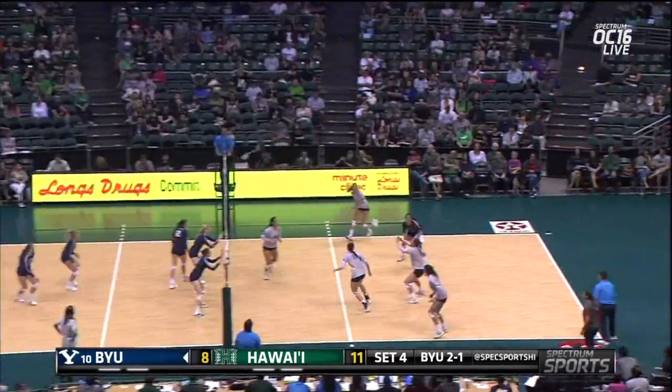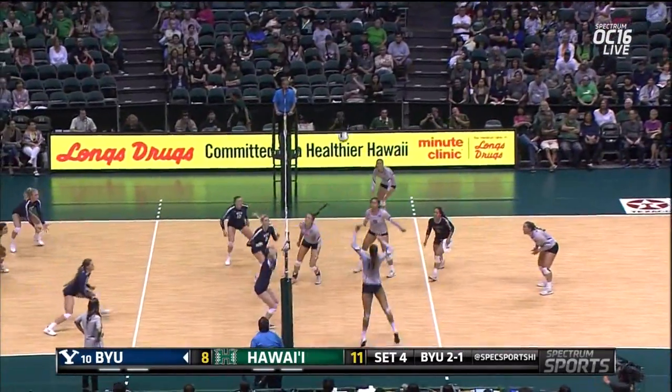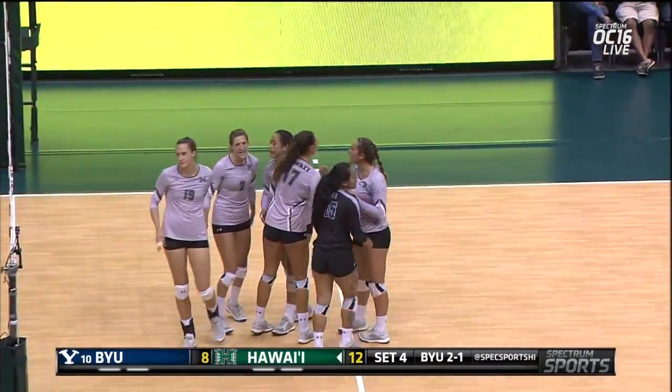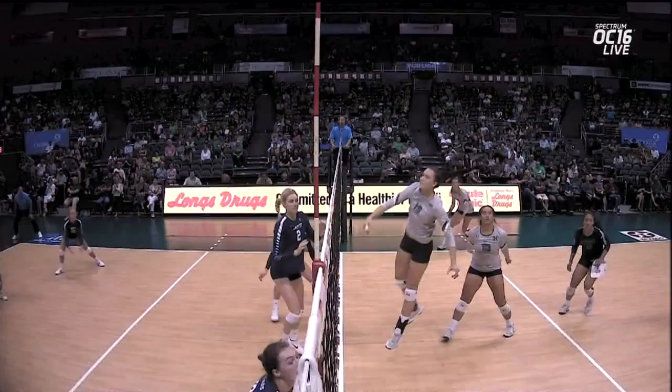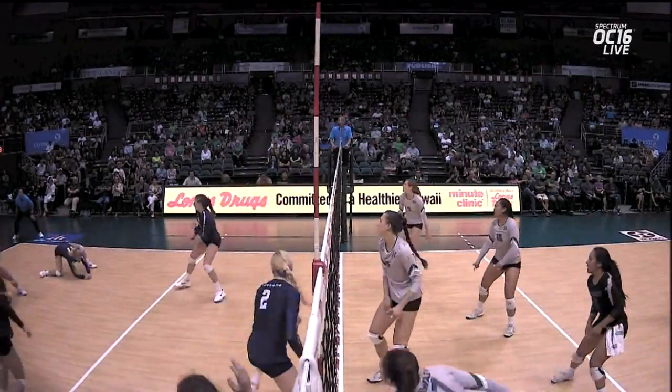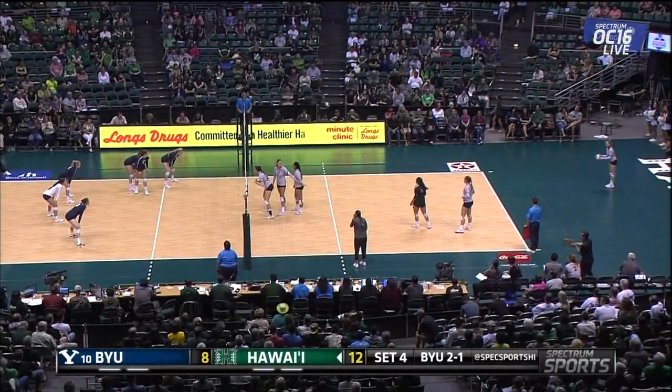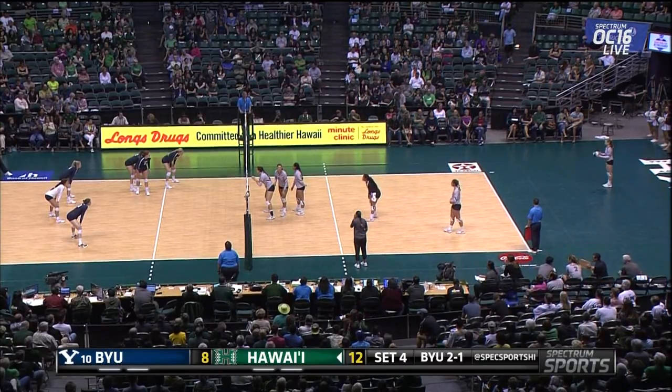And now Mary Lake with the serve. Hawaii by three. Outside, it's Castillo. The block was late, and she made the pay. Kill number seven for Casey Castillo. Casey Castillo doing a nice job of seeing that the block was late, and she took advantage.